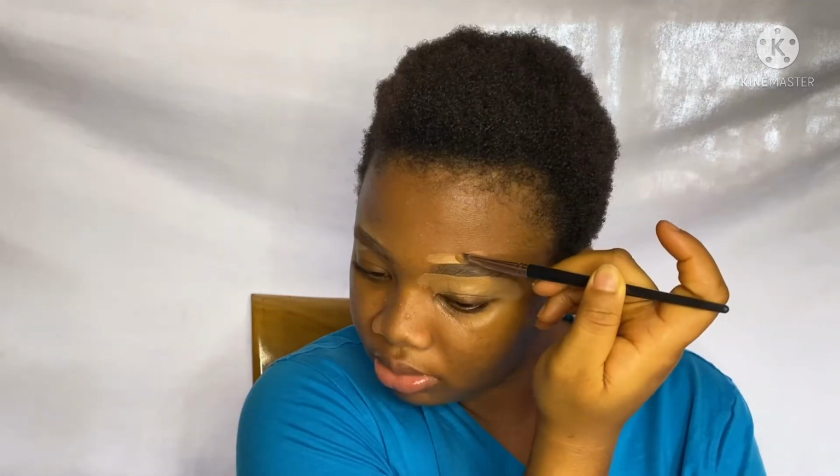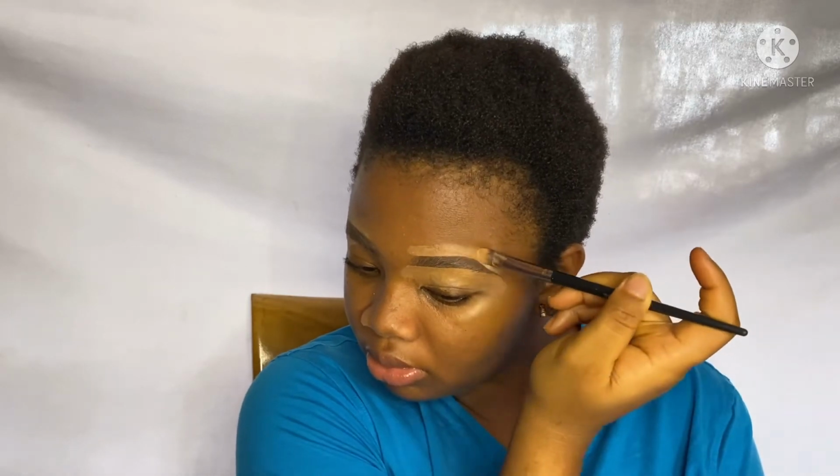I'm going to outline my brows. I'll be using the Flawless Ivy Concealer, the camouflage concealer. Done with my brows, and I'll go over to my eyeshadow.